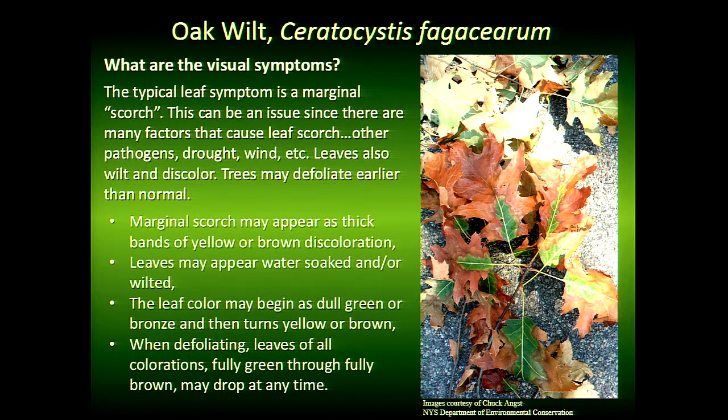Here's a nice picture of some of the leaves that we found not that long ago. I think it was 2016 for those pictures. Typically we see that marginal leaf scorch, but a lot of other things can cause that marginal leaf scorch. There's environmental factors, there's other diseases. So just because you're seeing that doesn't mean that oak wilt is there.